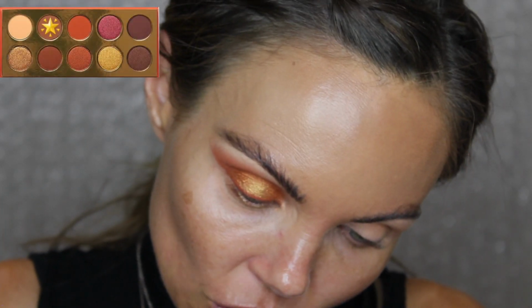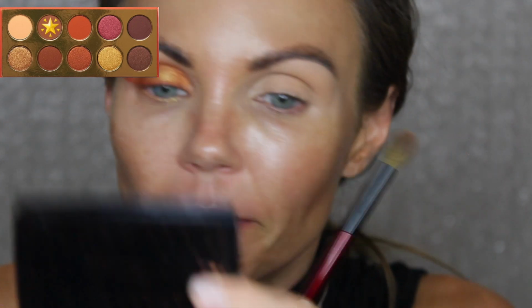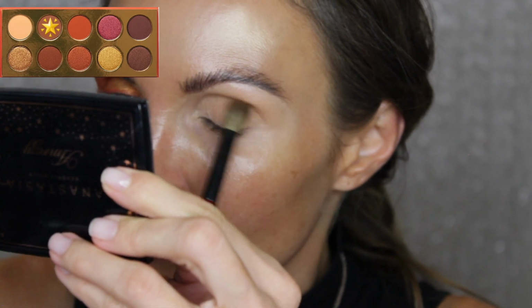For this eye, I want to do a purple look. I know it's going to be weird having red and purple on each eye, but it's just easier that way. I'm going to take this brush and go into the shade Crater of Helka, and I am going to put this down as a base.